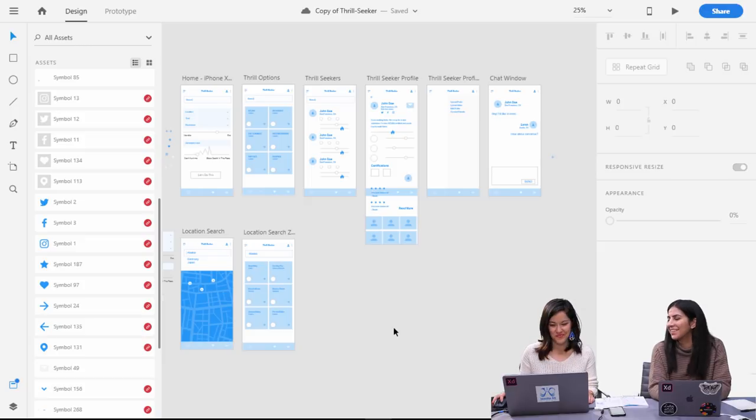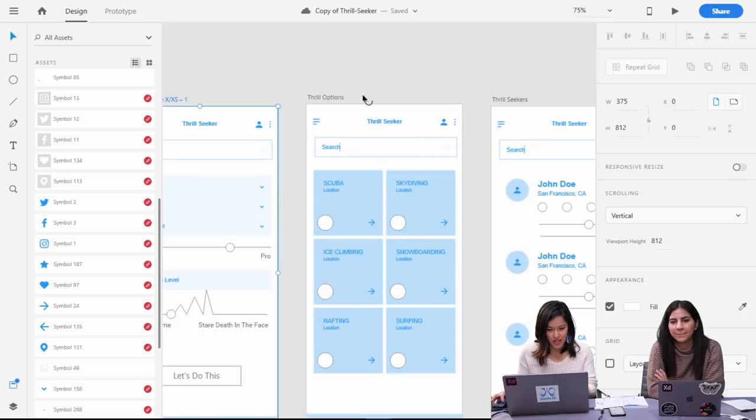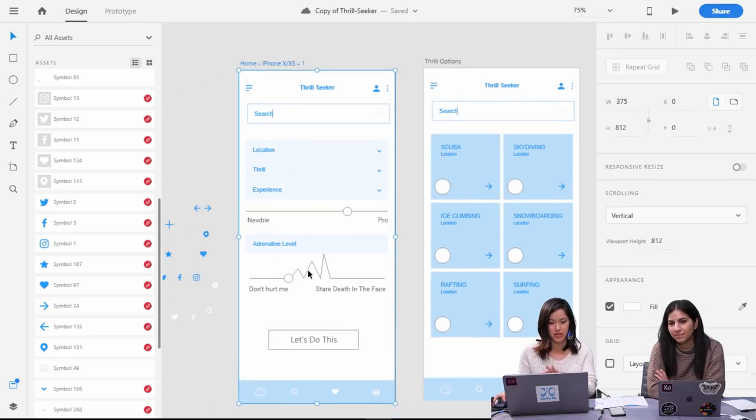That's awesome. Okay, so the last page is, let's see, we're going to start from the home page. Don't want to delete it. Control plus. There we go. This is someone who just wants to set their experience and adrenaline level. They may not know where they want to go or what type of adrenaline thrill. So they're just going to set their levels and see what pops up. Like the Tinder kind of match idea is what we thought about.